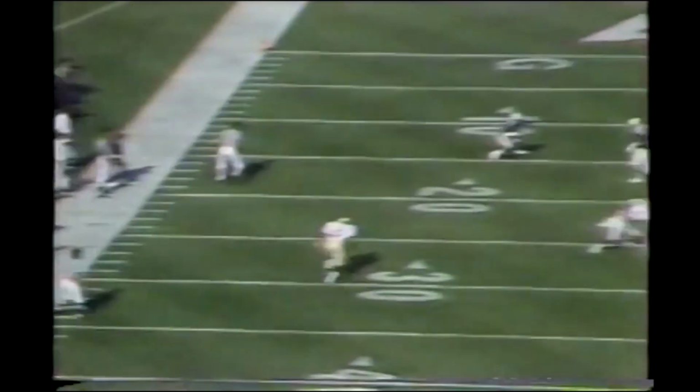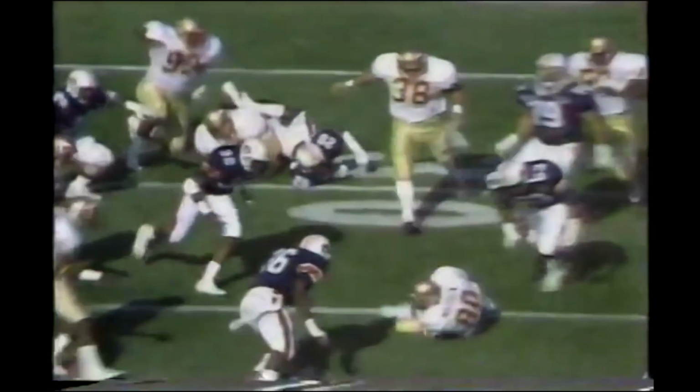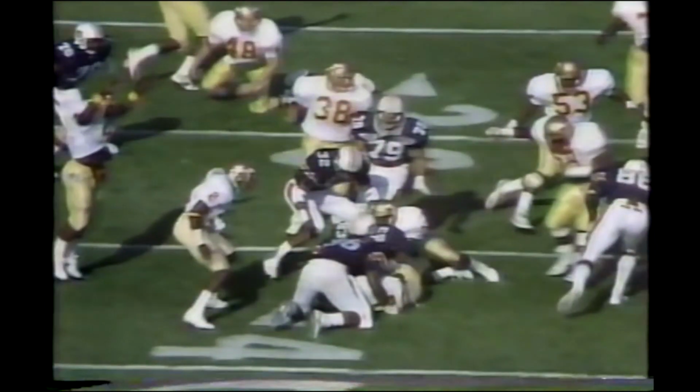Play action fake inside. Donaldson picks up a nice block by Searles, number 60 on the defensive back, then cuts it inside. The ball just comes loose there. And Terry Warren, number 80, made the recovery.